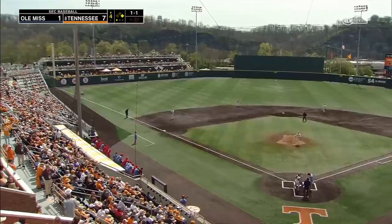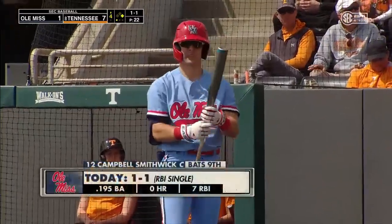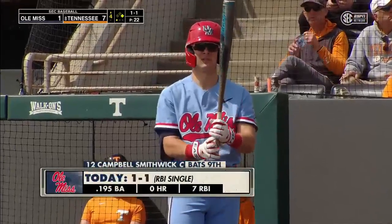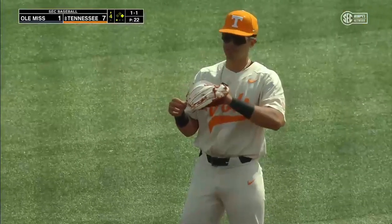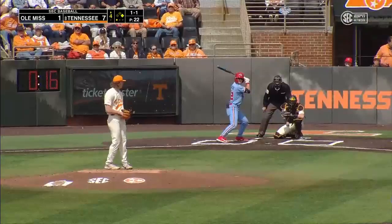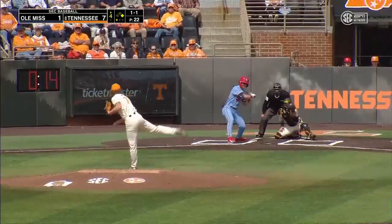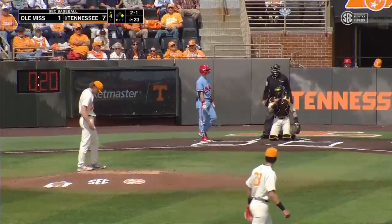1-1. Well, again, Curley is a true freshman at short. We've seen him make some dazzling plays, and we've seen a couple of misplays out there too, but it's a Tennessee defense entering the weekend overall. They had been pretty solid, one of the better fielding teams in the SEC. That misses to Smithwick, and it's 2-1.